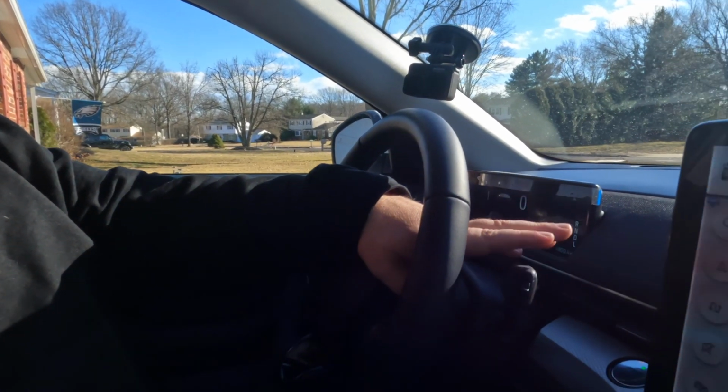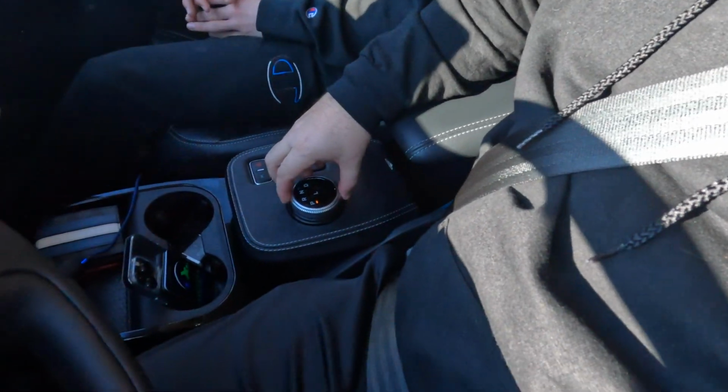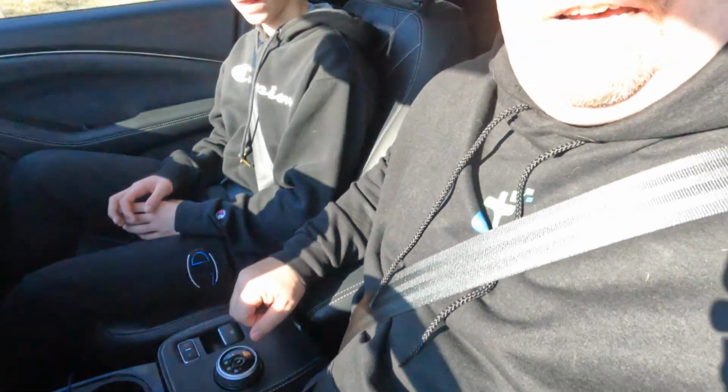So I was getting ready to pull out of the driveway, and I did one of these. I went and I grabbed the stock. Tesla people, I forgot there's an actual shifter here we have to use right here. Now we're good. Let's hit the road.